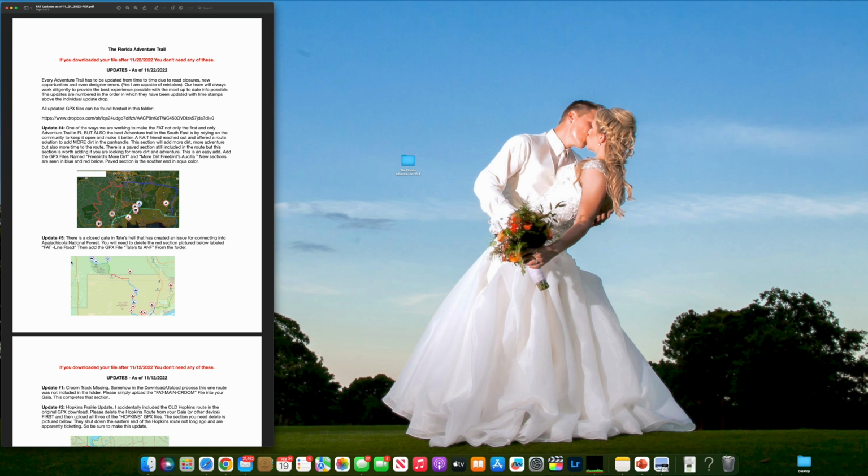It is a little complicated, but honestly, this is a very good method of doing this because then everybody can update their route as they have it. You wouldn't want to have this be updated as delete all of your Florida Adventure Trail file and replace it with the updated one, because you may make changes and have things in that folder, and this is honestly just one of the best ways to do this. And it's good that it's a living, breathing thing like this so that those adjustments can be made.